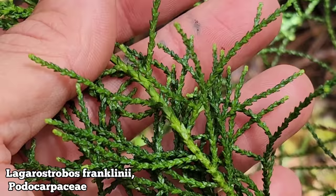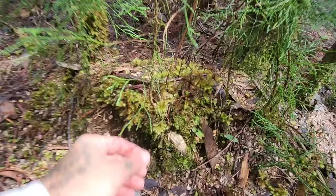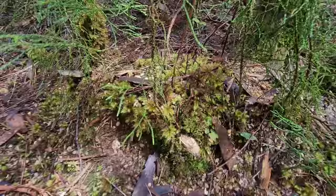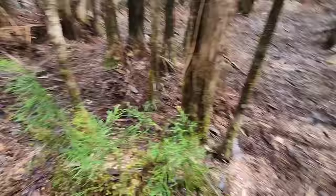Spiraling or decussate? Look at how wet the ground is. God, it's just a moss bed. God, such a cool habitat. Just an extremely wet temperate rainforest.